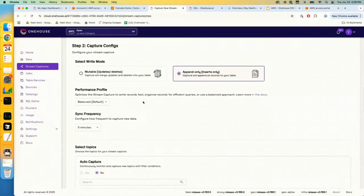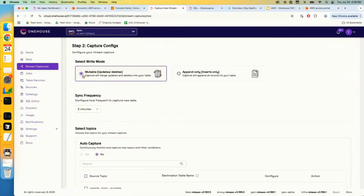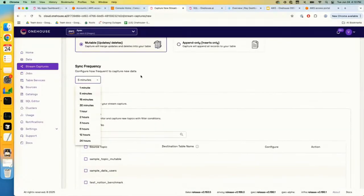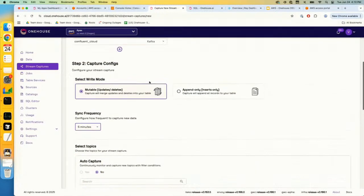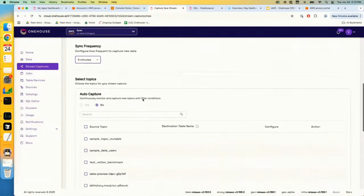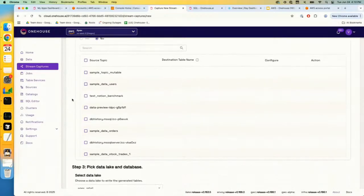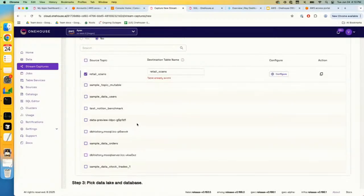You define what format you want to write the data in. Mutable is honestly where things are interesting, and that's where Hudi shines because of having those indexes. We're able to do updates more efficiently. Data lakehouses are near real time, so we support anywhere from 1 minute to 24 hours of sync frequency. And as I chose that Kafka source up there, it auto-populated all the topics that are in that Kafka source. So I can pick any of these. Let's say I pick this one.